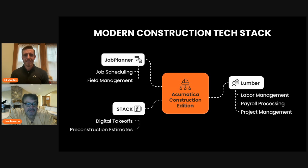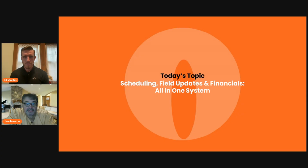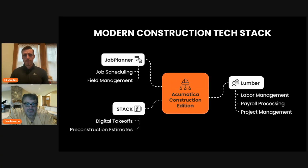Again, it's the modern construction tech stack. It's all about connectivity and things in real time. We earlier did Stack, which starts the project off doing digital takeoffs and estimates. And now we got the job, and JobPlanner takes over the management of that job, and they'll get into more details of what they bring to the table. The other part of the series was the payroll side. That was showing you that Lumber is geared for construction payroll because of things like prevailing wage rates and union reporting, just to name a few particulars that are unique to the construction industry. Our partners in this series focus on the construction industry. And that's what this series is about, the technological stack that we bring to the table.